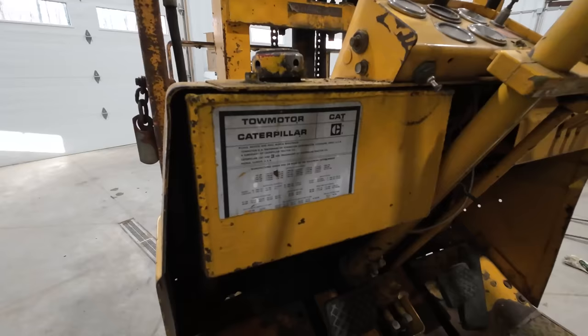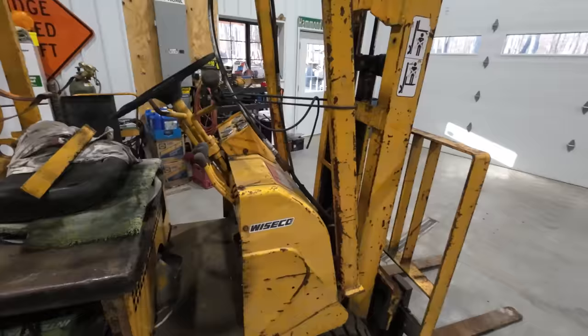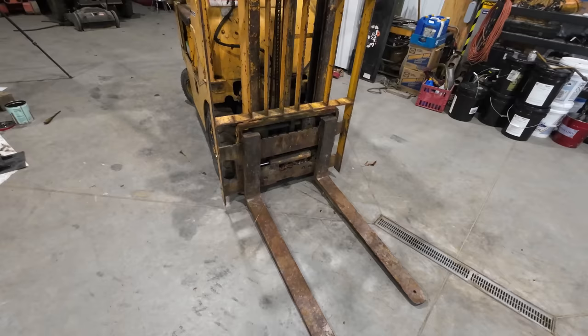If anybody knows why Caterpillar calls their forklifts tow motors versus forklifts like everybody else in the world, drop a comment down below and let me know, because I have always wondered that. I'm not sure what this goofy hydraulic line thing is that's strung up around the canopy. I don't know what the deal with that is, so we're gonna have to look into that. It does have side shift, which is another nice feature in a forklift. I like that. The Alice Chalmers forklift does not have side shift.